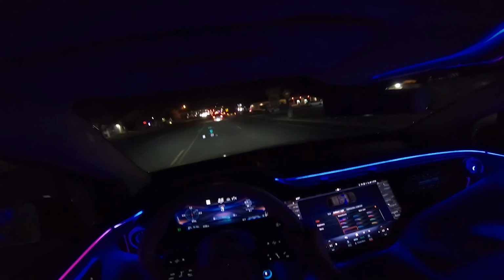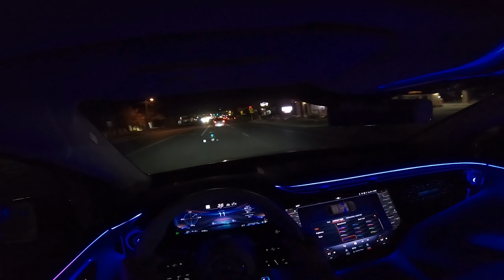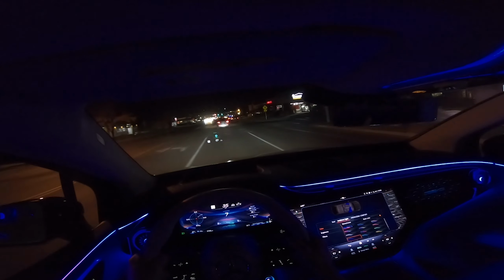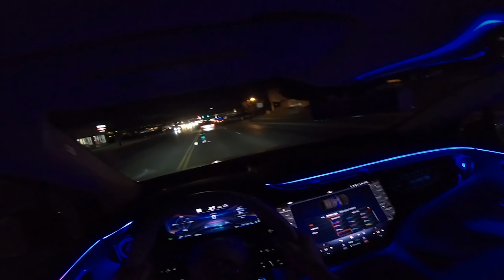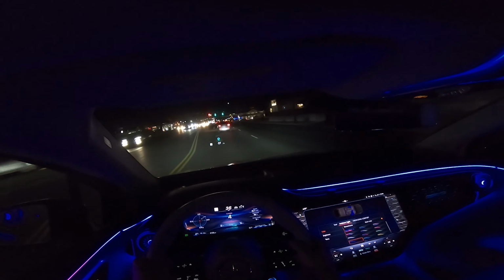Now, my particular vehicle that I'm sitting in today has the acoustic package, and so I think that probably has something to do with it. It adds additional sound-absorbing glass and laminated glass in the front and the windshield, and so I think that makes a difference.